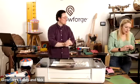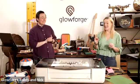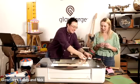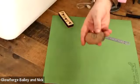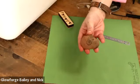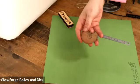Can you laser driftwood or river rocks with varied surface height? Yes. We just did it, didn't we? Yeah, absolutely. We did a whole episode on engraving river rocks recently. We have a couple of them here. This one's got a really cool uneven surface, and you can see the peace sign. I'm not a rock expert, but oh, it's not a peace sign. Sorry, it's a rock on sign.